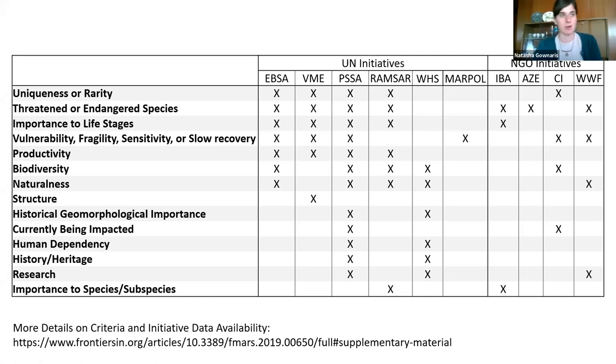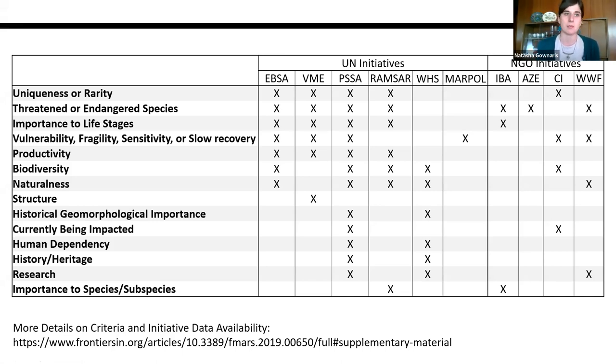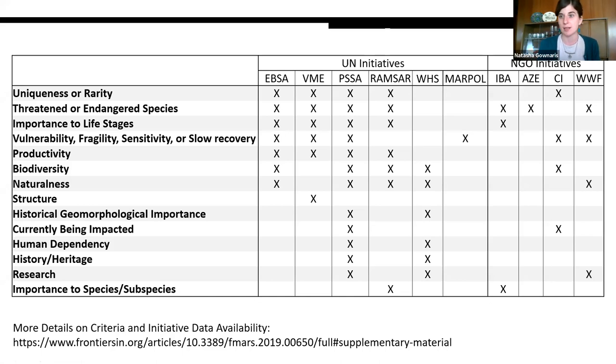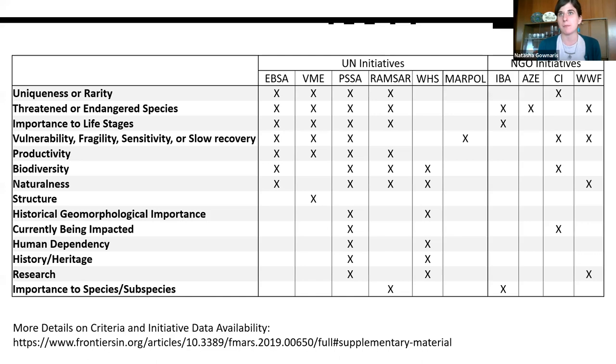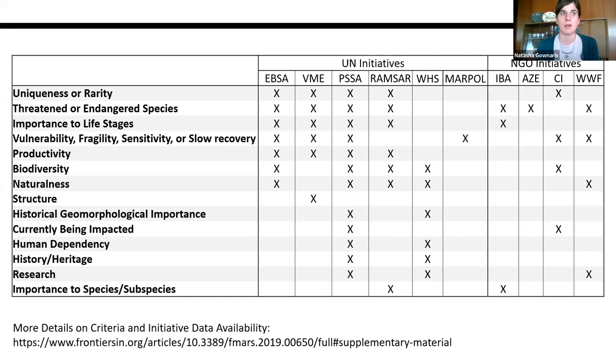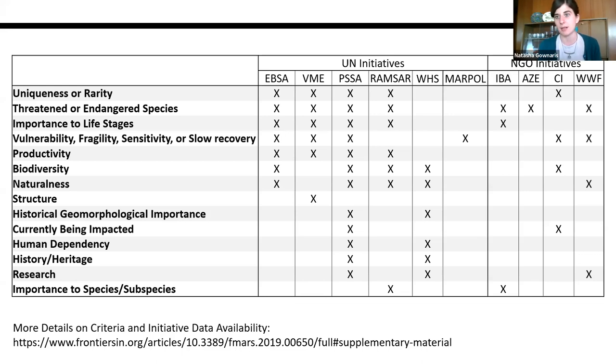So before I get into the results, I wanted to talk a little bit more about the initiatives we used. As Ellen mentioned, we used 6 UN initiatives and 4 NGO initiatives. And one of the things that we thought was really important as part of this was to also consider the criteria that the initiatives used. So as part of this work, we went into the documentation for each initiative and looked not only at the criteria that they used, but also how these criteria were defined.